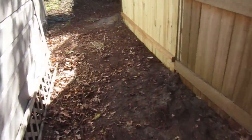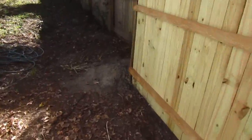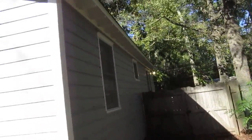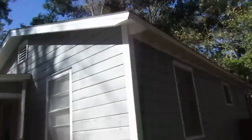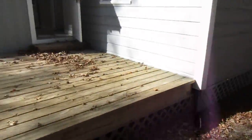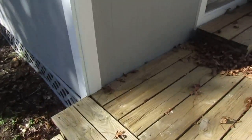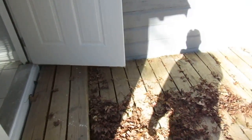One little ding on the edge of the roof from a tree limb that had fallen prior to this owner's purchase of the property. Otherwise, this now concludes the move-in inspection for 4846 Merrimac.